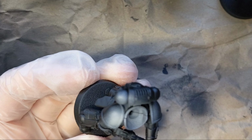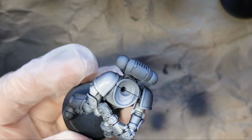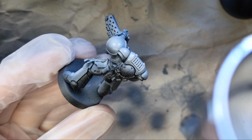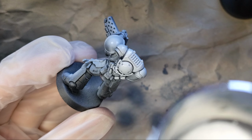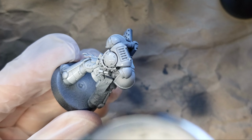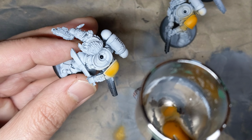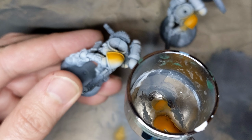Once I have the models together, I'm going to prime them in black, and then we'll do a zenithal with a white primer here, and that's going to help us describe our shapes and also make the blue that we're going to put on later a lot more clear and vibrant. Now, if you remember my last video, I forgot to paint the shoulder pauldrons and had to mask off the entire model. Here we're going to do the reverse.